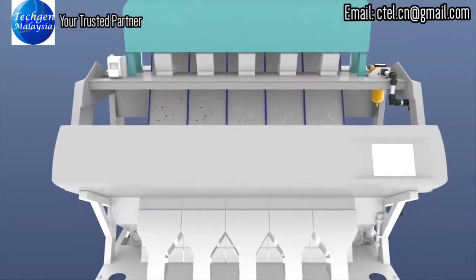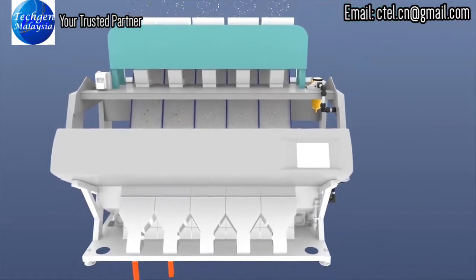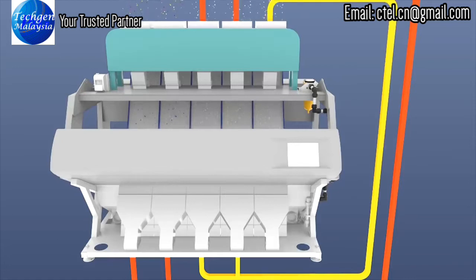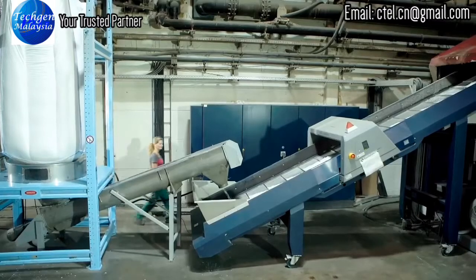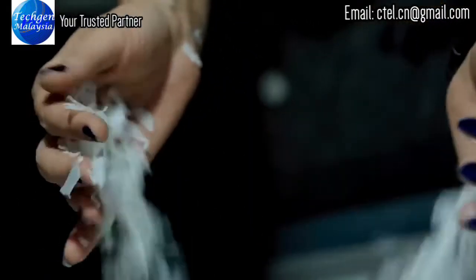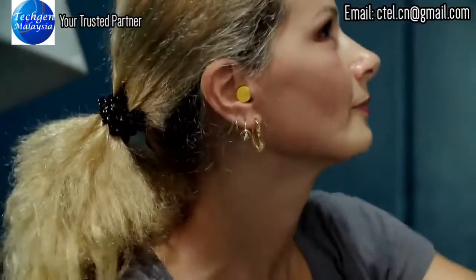After this process is carried out over the first 2 slides, it's repeated on the next 2. And a final repetition on the last one. The result is an output of 800 kilograms of sorted HDPE flakes per hour with a purity level well above 99%.